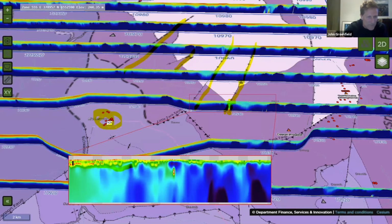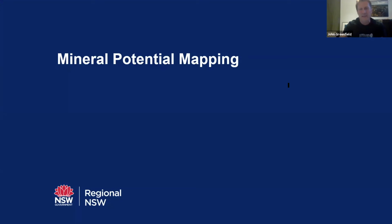So you could well have some salty water right at your base of weathering, but some sort of clay-rich material up the top. That's how we're interpreting it. So yeah, really interesting stuff. Get online. It's all available from MinView, and just have a cruise around. It's really interesting data.